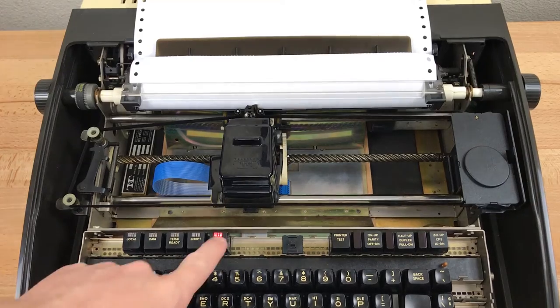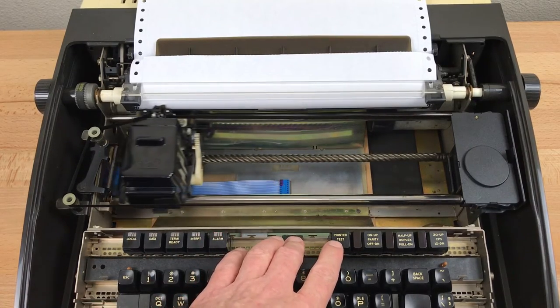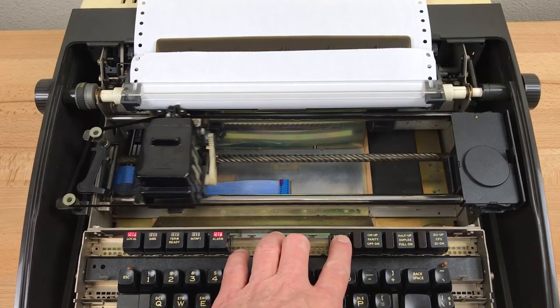When we turn the power on, we have an alarm light because the cover's off. We can hold the cover sensor on and do a print test.